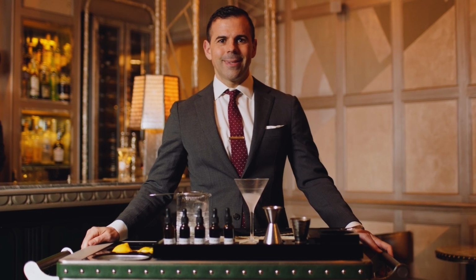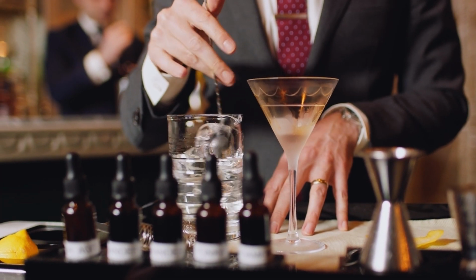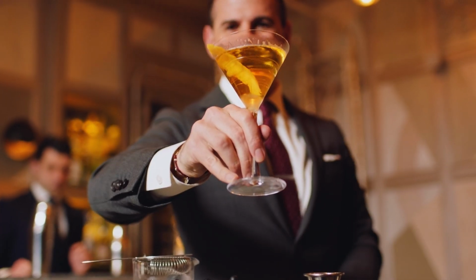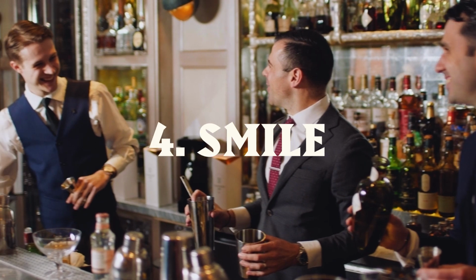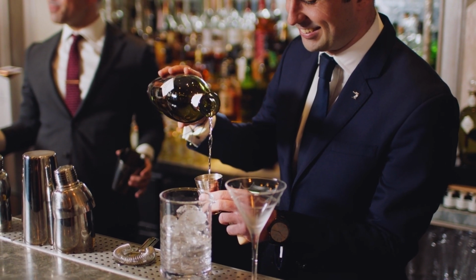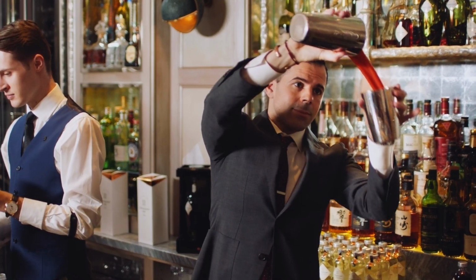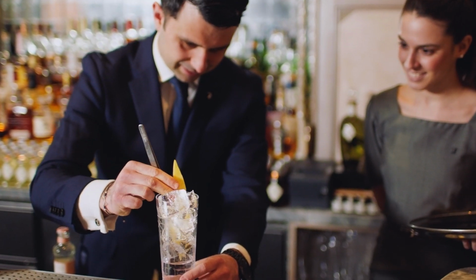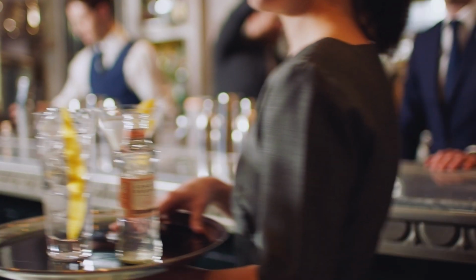Our Martini Trolley is one of the experiences we are best known for, and it's a fantastic way to interact with our guests. We are known for our slogan, straight up with style, and don't forget the smile. It's not just a slogan, it's our ethos. We are passionate about what we do, and our smiles are genuine. Body language is so important to ensure the best welcome possible.